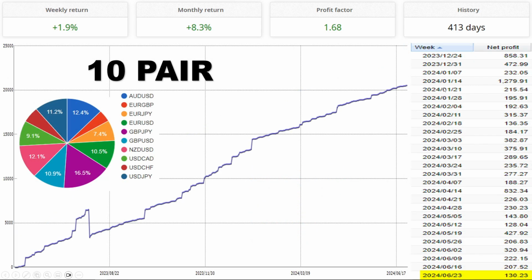10 pair one, also here on the weekly profits, again, very low, 130. The previous weeks was 207, 222, 320, 206. And we have to go all the way back also here to the mid-May in order to find lower profits, just to put that in perspective.